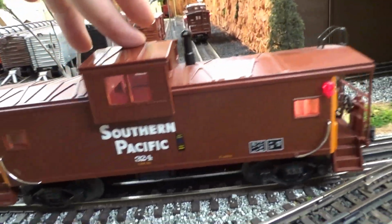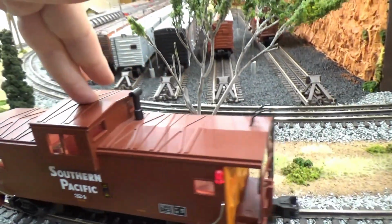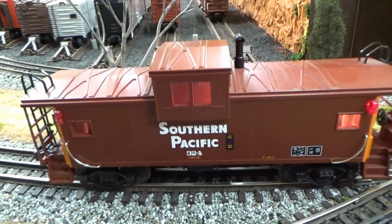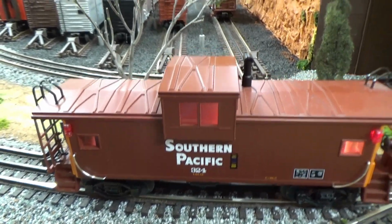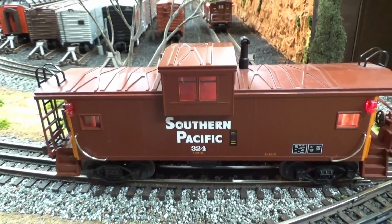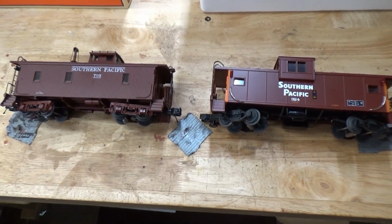It'll be a nice addition to my other more modern caboose. So I now have 4 cabooses, 2 modern and 2 older ones from, well, let's say a steam era and a diesel era. So that works out well for me. All right, let's move on to the last car. Before we do that, just a quick comparison here.